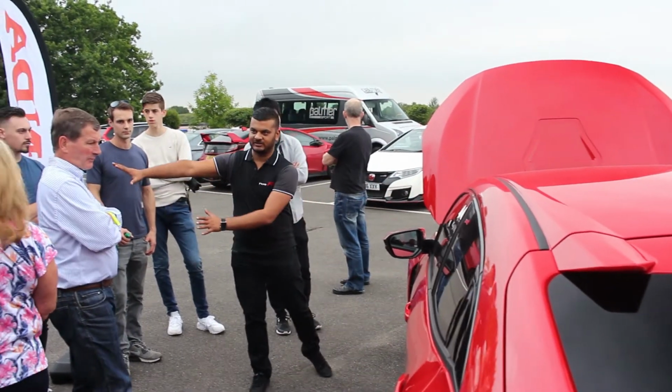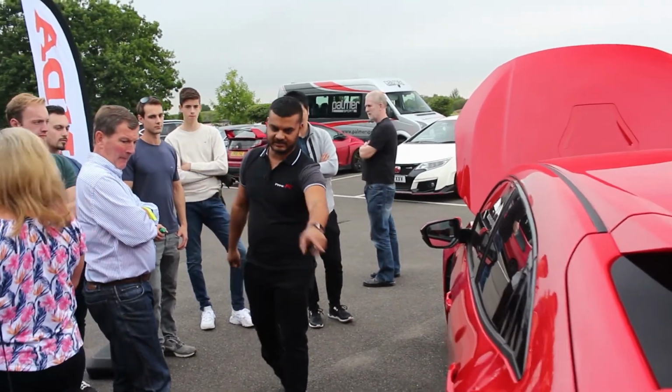Then they loaded the technology to there. The rear brakes on the Prestige and the Type R are exactly the same.